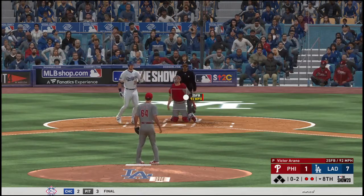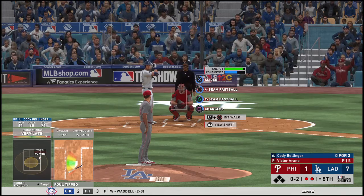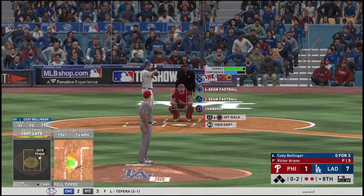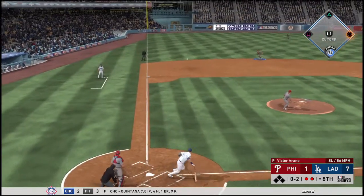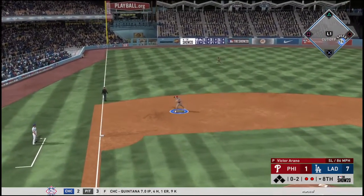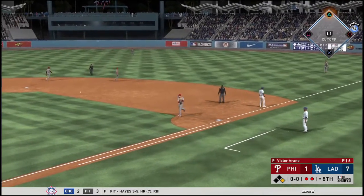Fouled away. Lucky he got a piece right there. He was definitely late on that pitch after seeing a previous off-speed pitch. Chopped to third. And they are not going to get him at first. He's aboard easily.